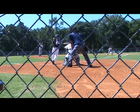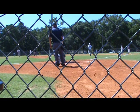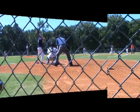Nothing and one pitch. Swings and hits it. The ball to the third baseman. Bellflower has to hold up. Anderson picks up the ball. No play. That'll be a base hit. Runners on first and third.